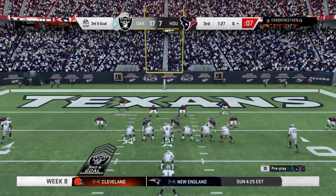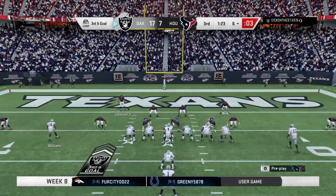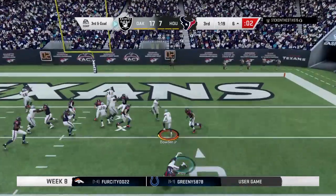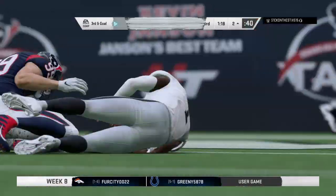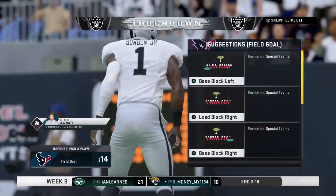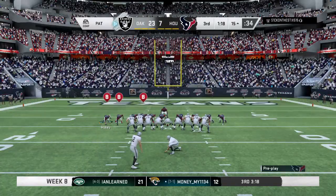Check 3. They'll run here on third and goal. And he is in. Touchdown, Raiders. A 6-yard touchdown run.